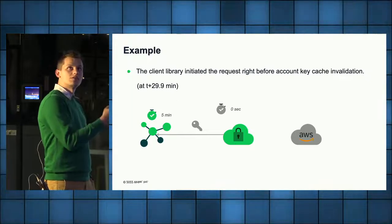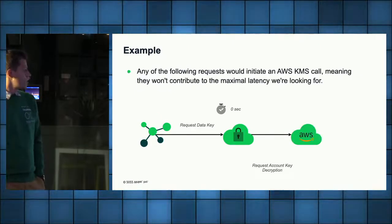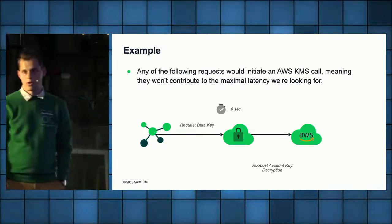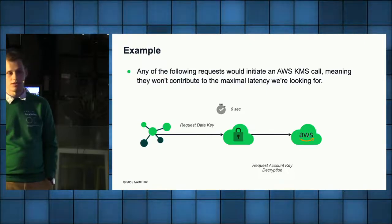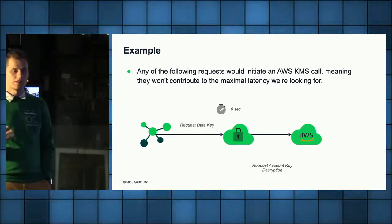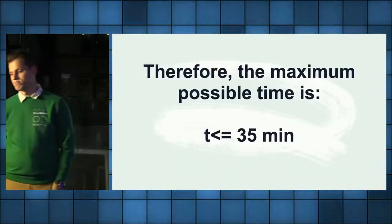The data key was taken at nearly the end of the life of the cache on the server side. So any next request for the data key would initiate the AWS access. And if the client withdrew the AWS KMS access, then we will not have the key. So we had received the key for 5 minutes after 30 minutes from the last call to AWS. And therefore, we have a maximum possible time of less than or equal to 35 minutes.